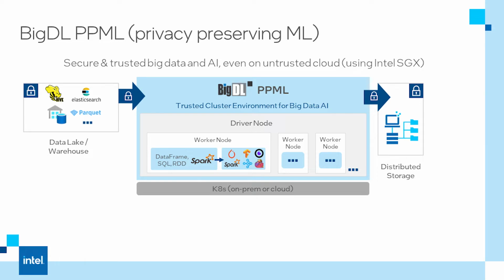All of this can be achieved in your on-premise cluster or can be done in the cloud where Intel SGX is supported. That is, even when the program runs in an untrusted cloud environment, all the data and models are protected using encryption on disk and through the network. And the compute and memory are also protected using Intel SGX enclaves, so as to preserve confidentiality and privacy during data analysis and machine learning.